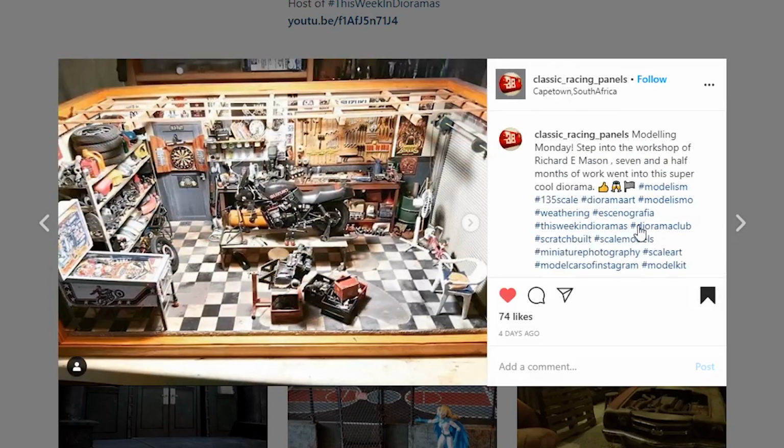This one really struck my eye. This is coming from Classic Racing Panels. I don't believe we've seen you on the show yet. So this is a epic piece. It is absolutely so cool. What are we calling this? Modeling Monday. Step into the workshop of Richard E. Mason. 7.5 months of work went into this super cool diorama. I agree. This thing is a superb piece.